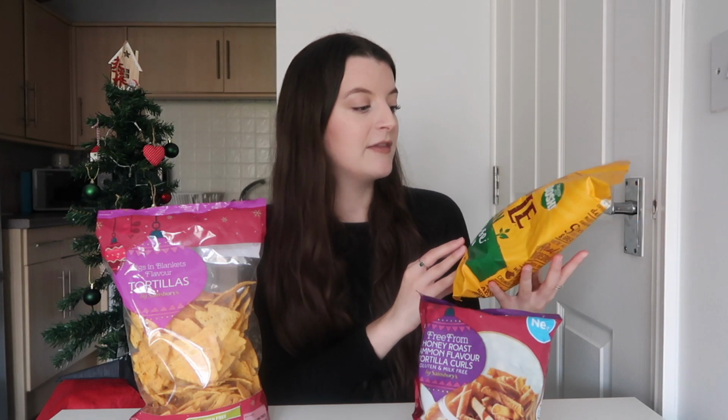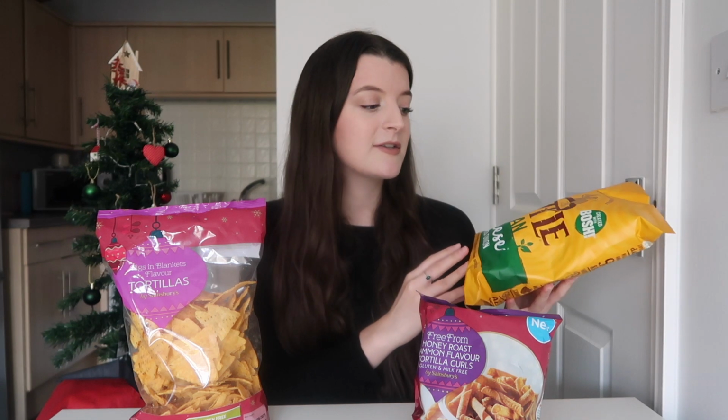The first one that I picked up probably isn't even technically Christmas related at all, thinking about it. These were £1.25 and they're the Kettle vegan cheese and onion crisps. These have been out a while, they're not Christmas specific I don't think, but I've not tried them yet, and I've seen them in other supermarkets where they've been like £2, £2.50 I think, so when I saw that these were on offer I felt like I had to pick these up.